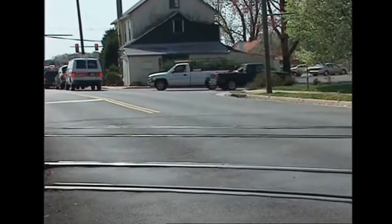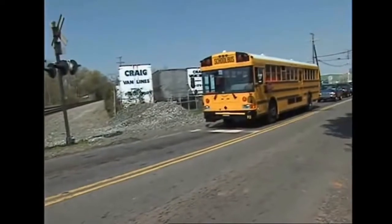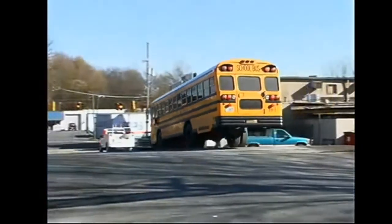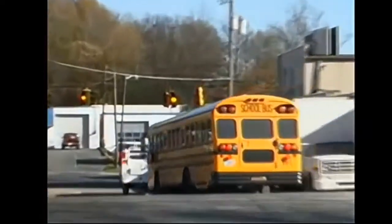With the light red and traffic waiting, this bus driver made the smart decision to wait before crossing. School bus drivers are being trained to have at least 15 feet of clearance once they cross the tracks.